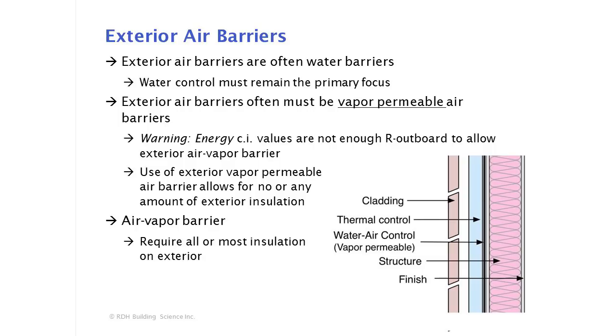Now, 30, 40 years ago, that seemed like an impossible ask. Well, for the last few decades, product manufacturers have been developing products that are watertight, airtight, but vapor permeable, making this exterior air barrier a completely practical approach to how one builds.